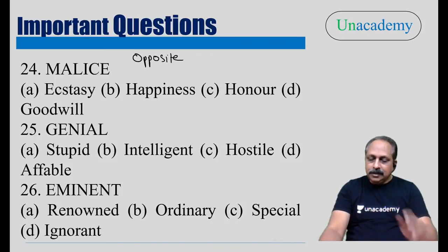Yes, of course. This is a mock test from the previous year's question papers. Aman, yes, of course. Here you have to choose the opposite word. Not the same meaning, opposite. Sandeep has got it right.